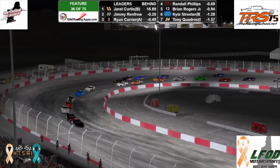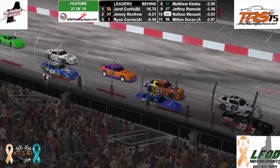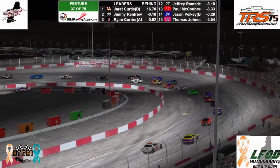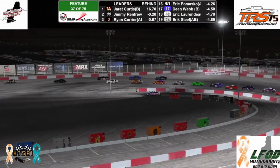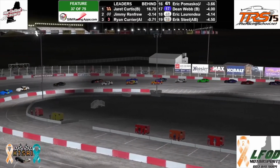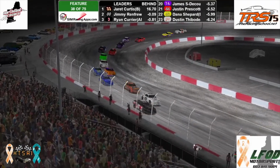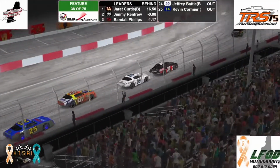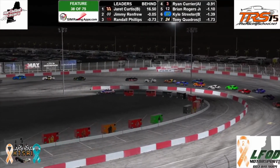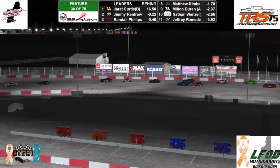As there's a little bit of activity, the 07 is down on the apron on the inside of 3 and 4. That outside line is definitely picked up for some of these guys, as the 25 is making a pass to the outside of the 07, and right in front of him the 03 is being passed as well. That's Nathan Wenzel in the 03. He is about to be passed by the 35 of Milton Duran, another new driver here tonight. So several cars, it looks like that outside line is starting to work for several of these cars.